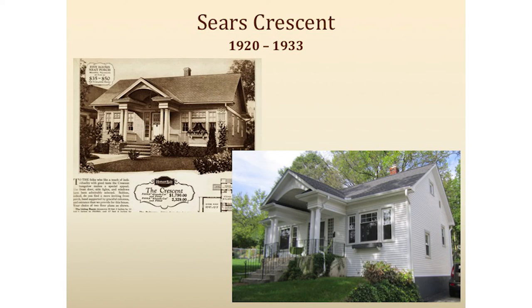This is a Crescent. It's on Cherry Street. And you can see the very distinctive window arrangement on the front windows. See how they're not like your traditional, kind of half and half, neither vertically nor horizontally there. And that massive kind of arch porch.